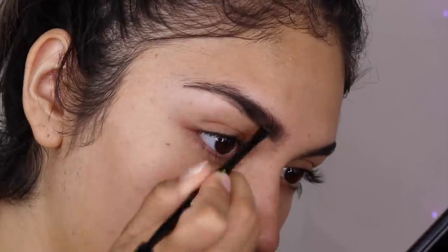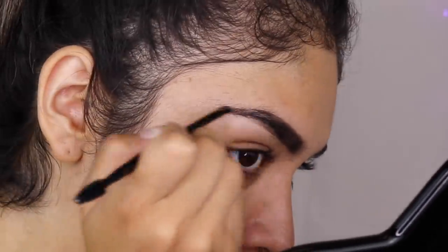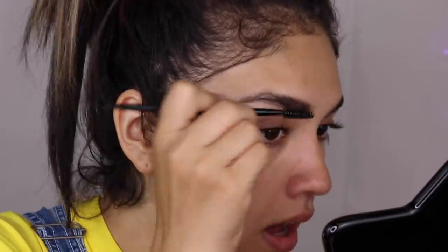Oof, that was super easy. That was very easy. She did kind of mess up, but we will just go ahead and clean that up later. We will try and not let that affect us, right, Gloria? Right. That was quite easy, actually. Okay, this brow's not perfect, but she's not done yet.